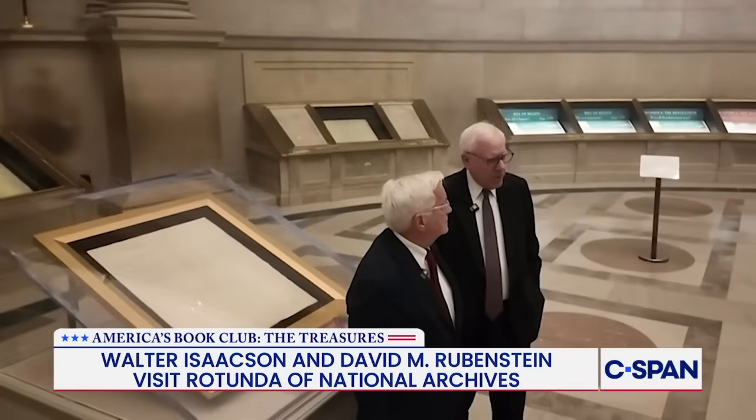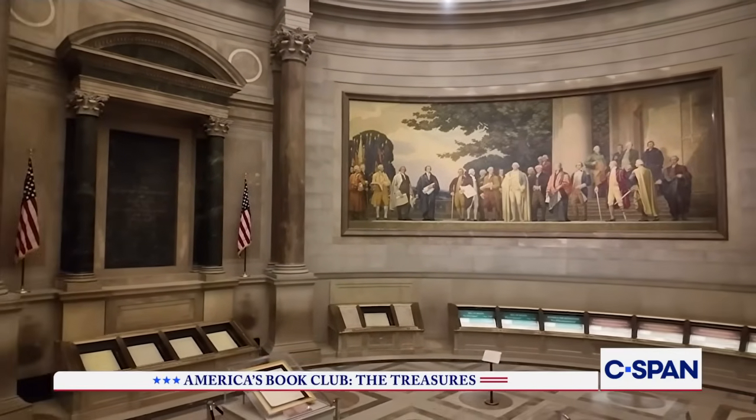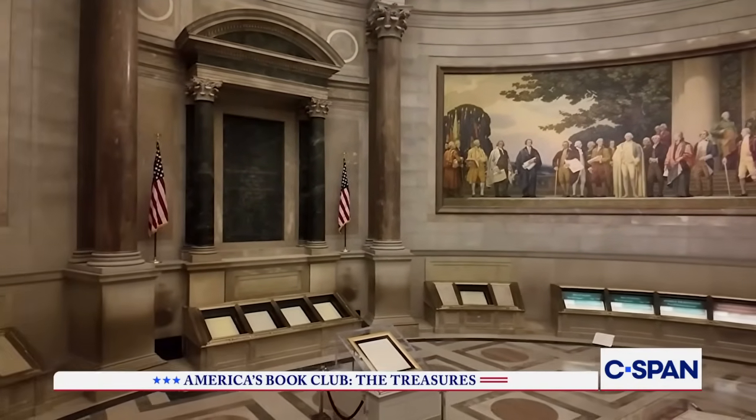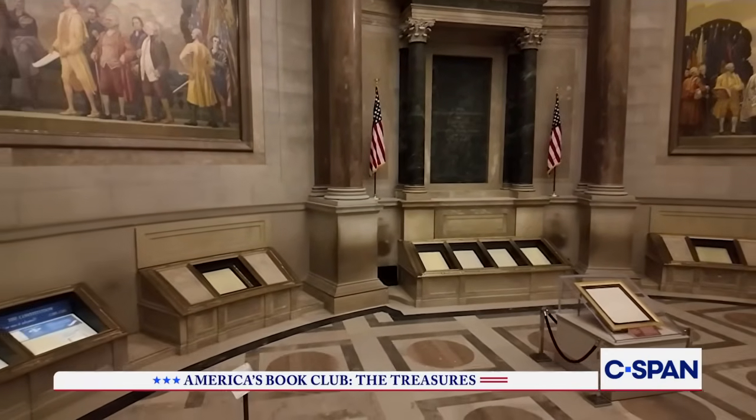Tell me about the architect. The architect was John Russell Pope, who was a very famous American architect, but trained in Italy. So he loved big columns, and so he did the Jefferson Memorial. He did the Daughters of the American Revolution Hall. He designed this one. This has the biggest number of large columns in the world of any big building. I think it's 72 big granite columns outside the building.